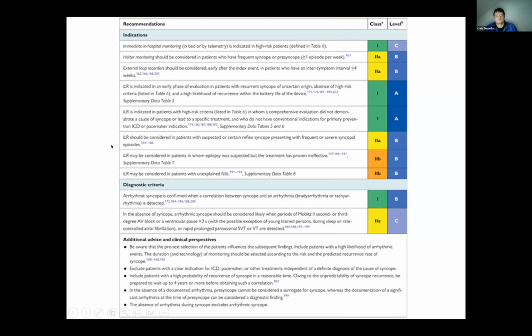Certainly, there's a lot of talk about implantable loop recorders for AF monitoring, but the evidence for that has been very, very mixed. And a lot of the negative studies haven't really published their data fully, but the general feeling from what we've seen is it's not particularly helpful.